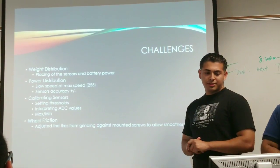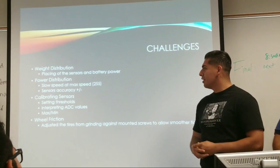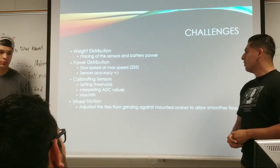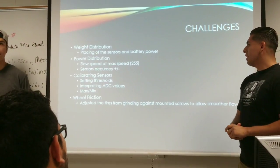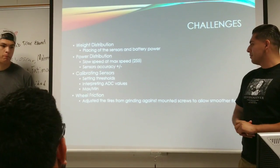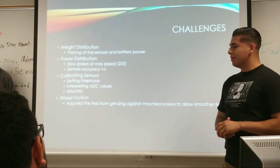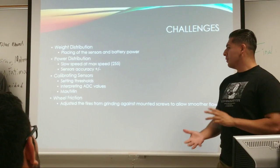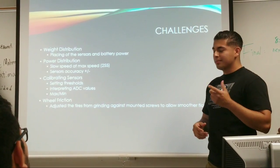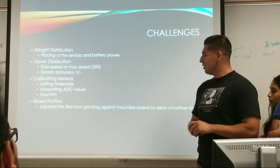Some of the challenges were pretty much the distribution of the weight. Sometimes it would lean more to one side than the other. Sometimes the batteries didn't work, so our max speed would be 255 and we'd just get a slow speed. We had to make sure the sensors were reading accurately. We had to interpret the ADC values from the ADC chip on the Arduino. We had to find out what our max was, what our min was, what white read, what black read. And we did have a problem with the wheel where every time it would turn, it would grind against one of the bolts, one of the nuts on the little car.